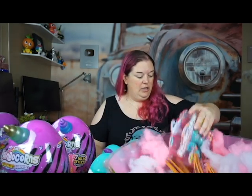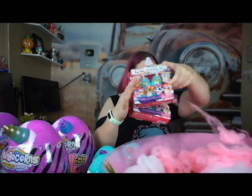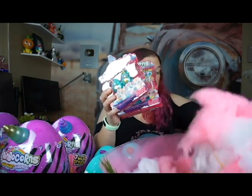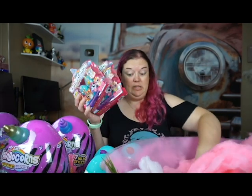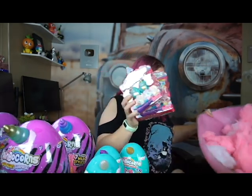And then it looks like we have a couple of these boxes as well. Do we have two or three of these? All right, so we have two of the small boxes. Now, we do have a card just like last time as well. Put that down there. So here is our little haul so far.